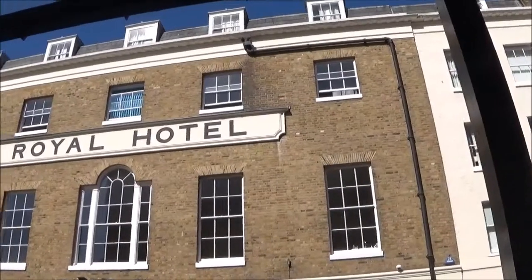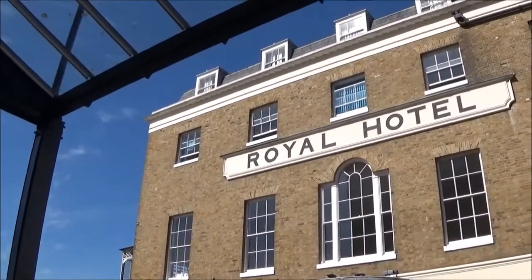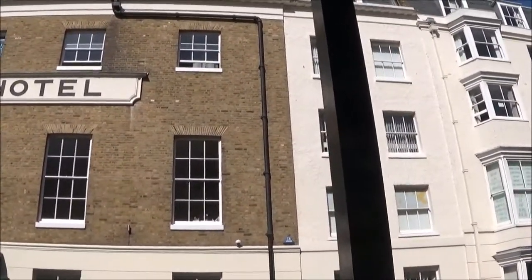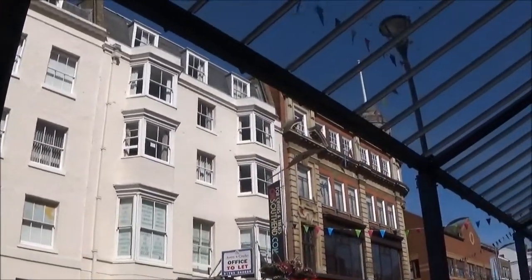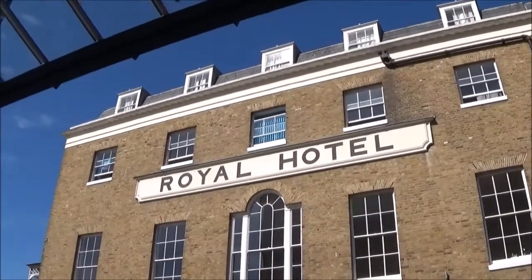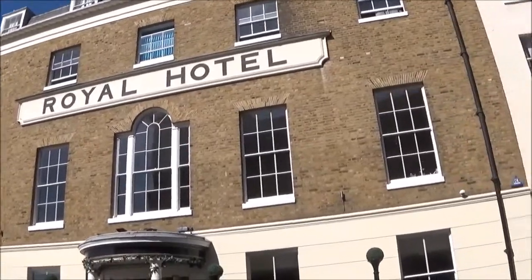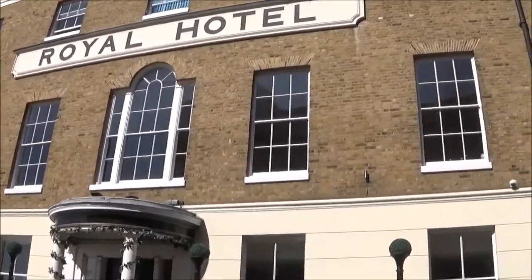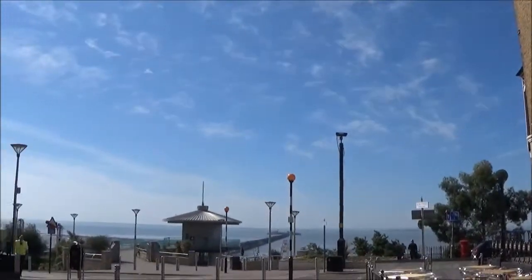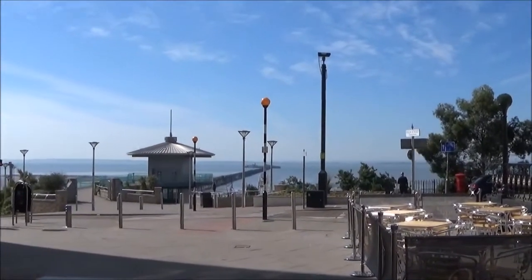Now, when Southend was first becoming famous, there was all sorts of royals, minor ones and major ones, would come here to catch the sea air. So rather pretentiously, this is the Royal Hotel. And if I just cross the road a little bit, then we can see what all the fuss is about. And there, in all its glory, is the pier.